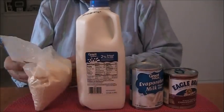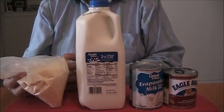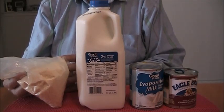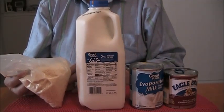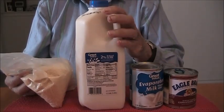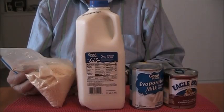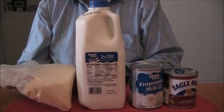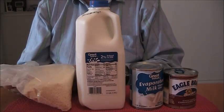Here's powdered milk. It's simply milk that's had all the water removed from it and powdered. And you mix it with water to produce fresh milk. It has to be refrigerated just like regular milk does. It doesn't have nearly as good a flavor as this milk here, but it is something that you can have anywhere on camping trips where refrigeration isn't available and things like that. It's also used in mixes like cake mixes, pancake mixes, and things like that, where you just add water instead of milk.